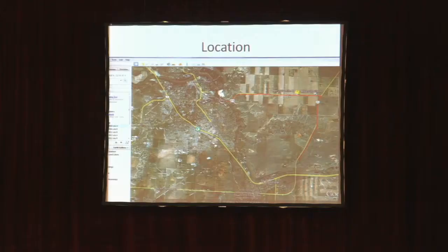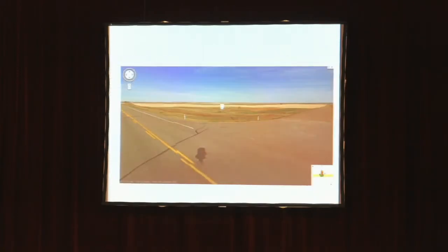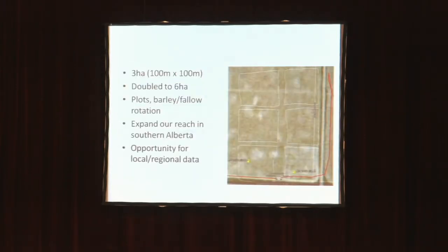About the Med Hat site, it's located just on 41A. We usually bypass Med Hat through Dunmore, and if I zoom in, there's a little sign there, so if you're ever coming down that highway, you'll be able to see it, and if we're ever there, just pop on by, come say hi, see what we're doing. We'll show you all the plots.